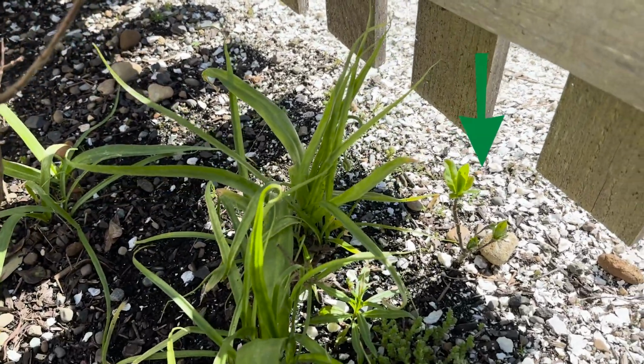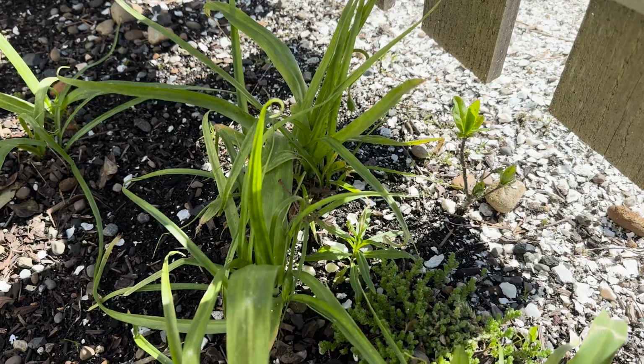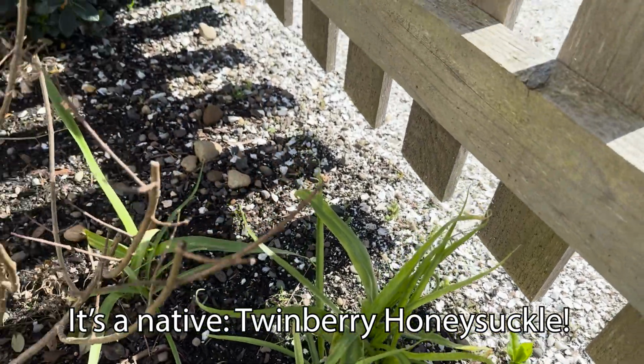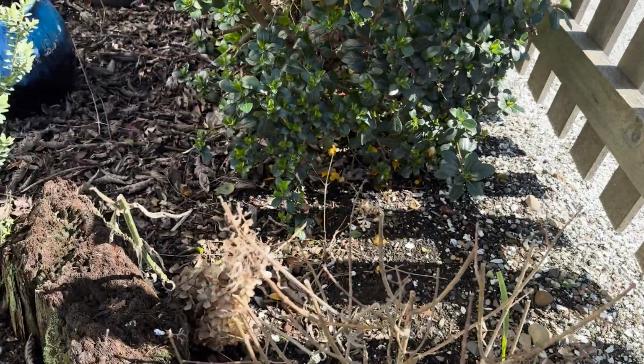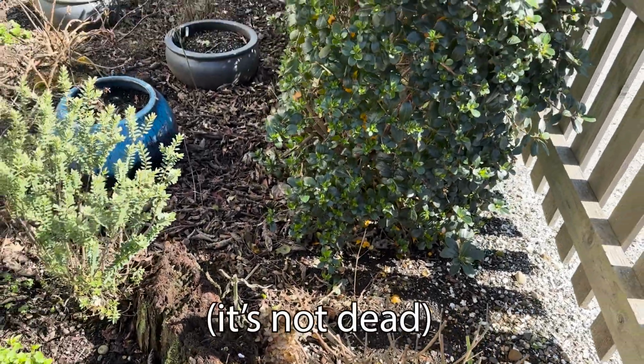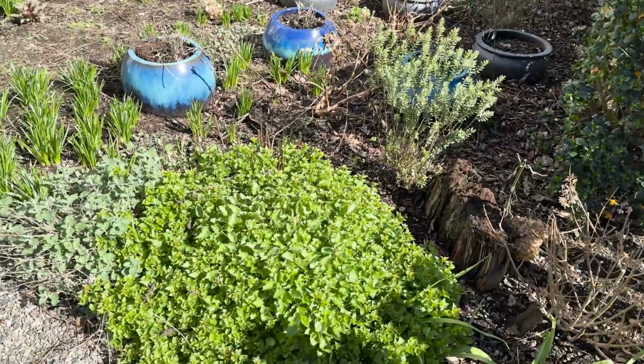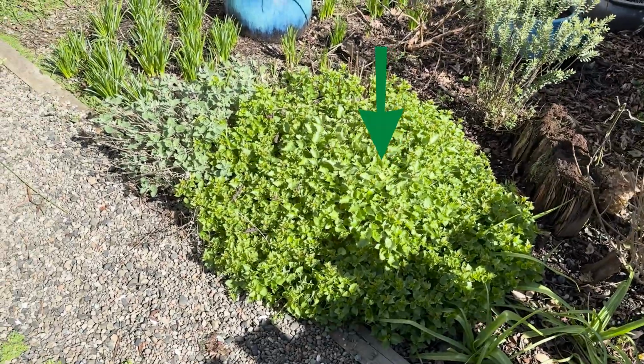Are you a sweet pea from last year? No, it's too woody. I don't actually know what that is. Interesting. All right, that clematis looks dead. This is the gardener's tour. That Hebe could be cut back. Okay, here's the campanula.